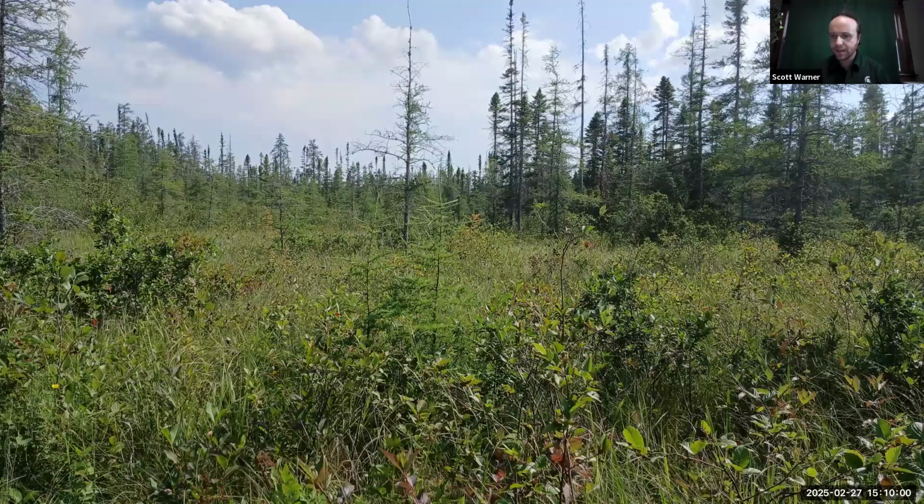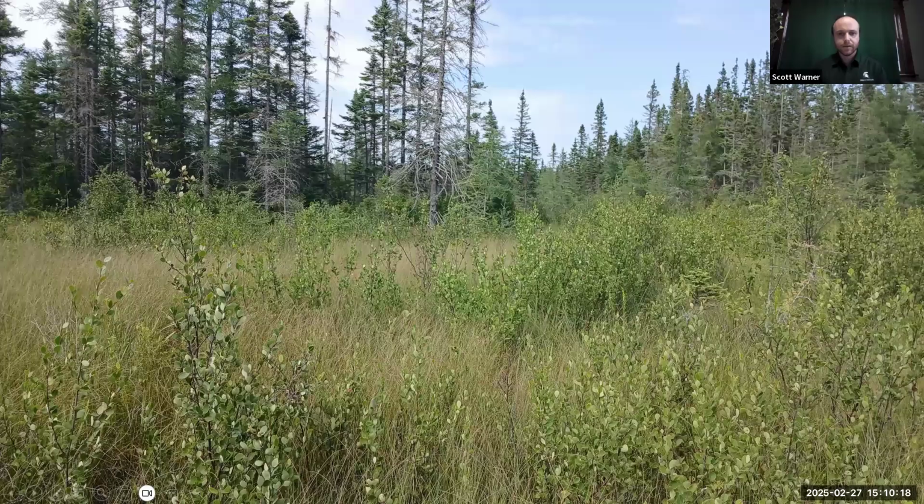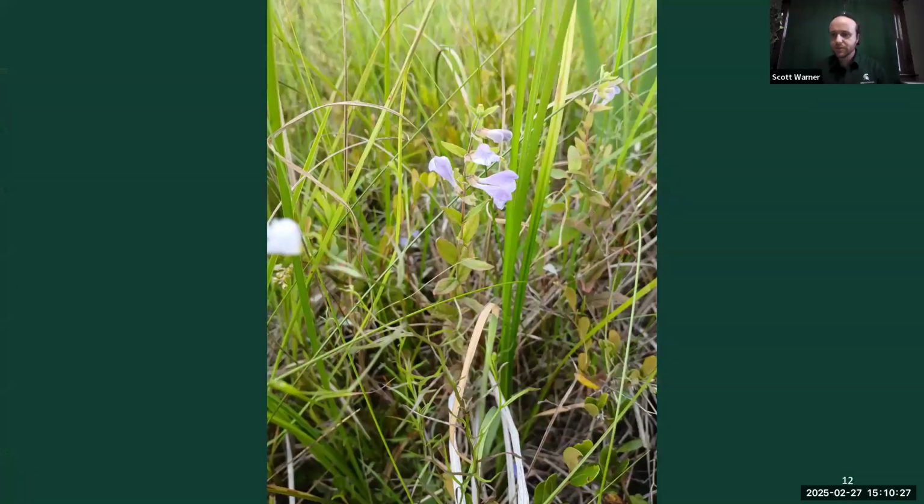This is more of a fenny kind of an area, a fen west of that marsh that I mentioned. We see tamarack and maybe some Aronia prunifolia there in the central foreground, and then it looks like there's some shrubby cinquefoil, Dasiphora fruticosa, there in the left side of the foreground. More of a fenny kind of an area with some dwarf birch or bog birch, Betula pumila, in the foreground. And now I'll share some close-ups of some of the cool plants that I encountered at this particular survey site.